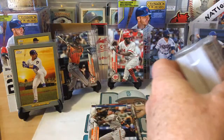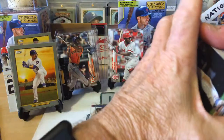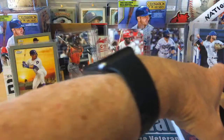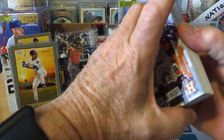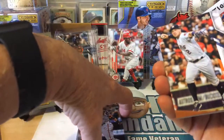All right. So in my normal fashion for these fat packs, I will probably pull the cards from the bottom and see how we end this, see if we have to move into the blaster box. All right, so I'm going to put that half of the pack down there, go through the back half first, go into our hits second. So let's go through and see what else we can find out of here.